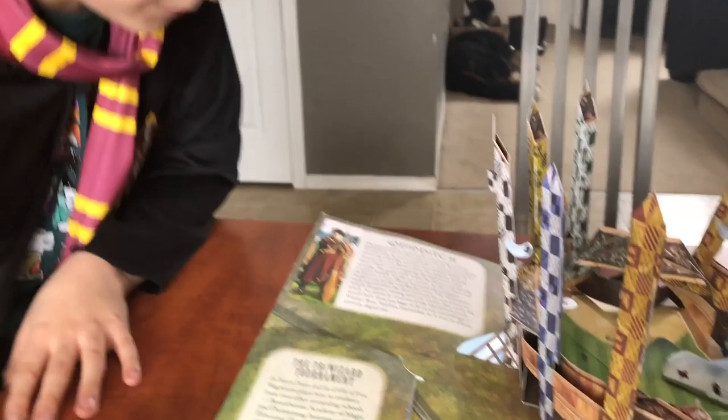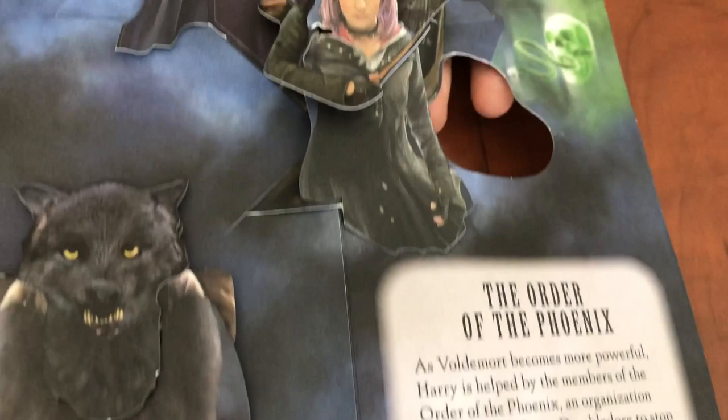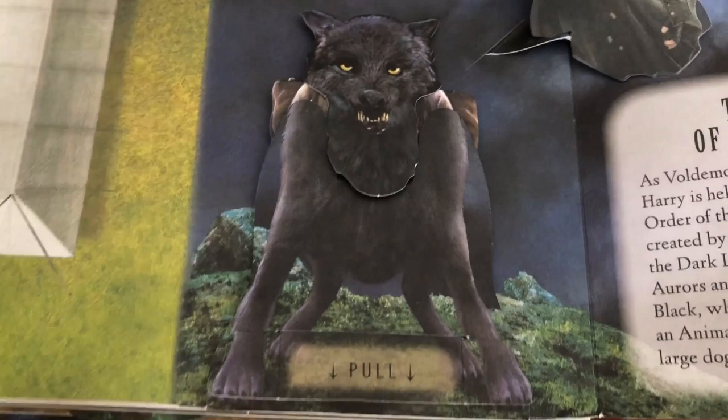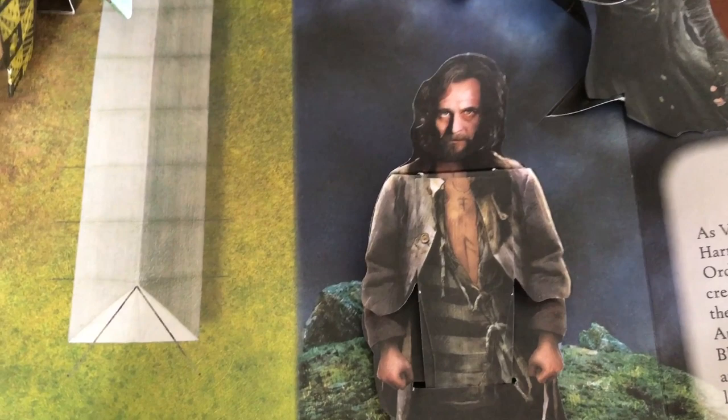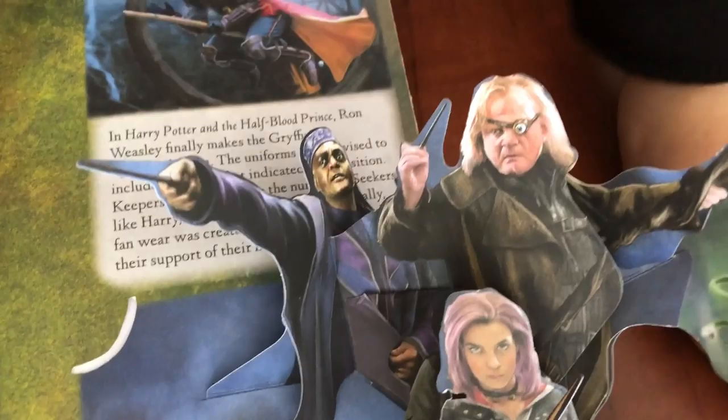And then over here, we have Harry Potter with all the Dementors around him. And then if we do that, the skull with the snake coming out of its mouth, which I think is weird. And then Mad-Eye Moody. And then this is my favorite bit of this page. Boom. Sirius Black. And this is the Death Eaters' signal, I think.